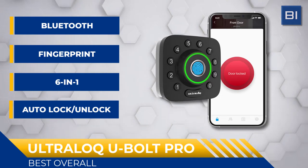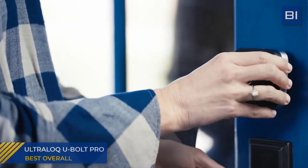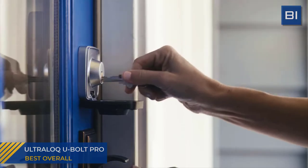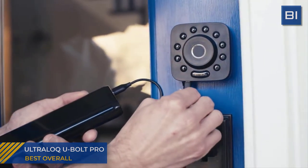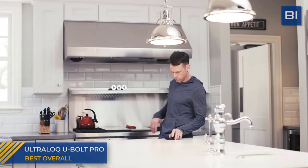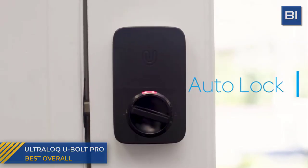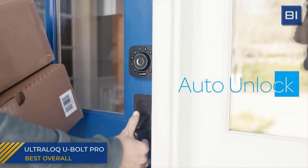monitor all activity remotely. The U-Bolt Pro we tested is a complete set that comes with an interior and exterior escutcheons, a deadbolt assembly, mounting screws, 4 AA batteries, a screwdriver, a drilling template, and a plug-in Wi-Fi bridge. The lock fits standard doors with a thickness of 1 5/16 to 2 inches and a 2 1/8 inch diameter hole with a 2 3/8 to 2 3/4 inch backset.